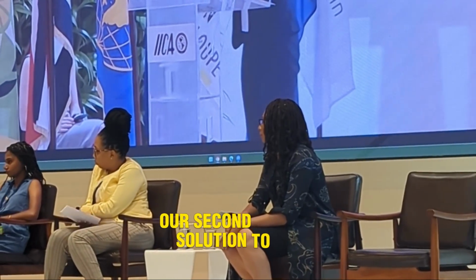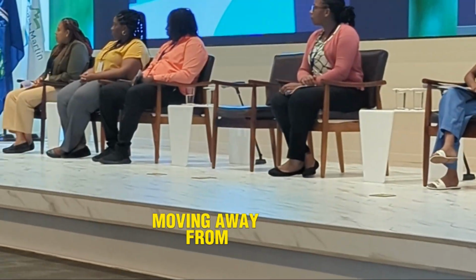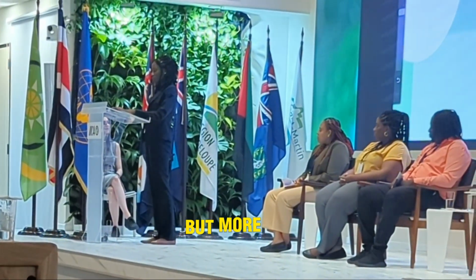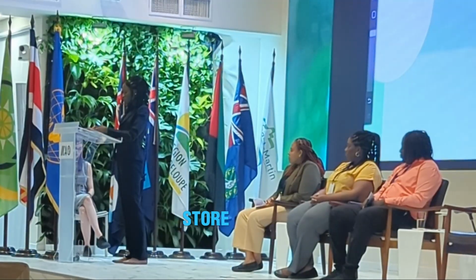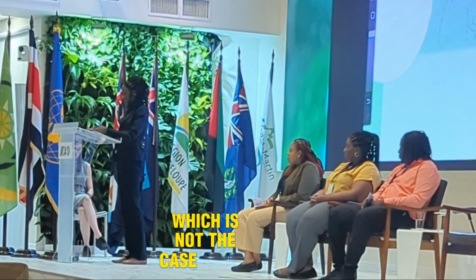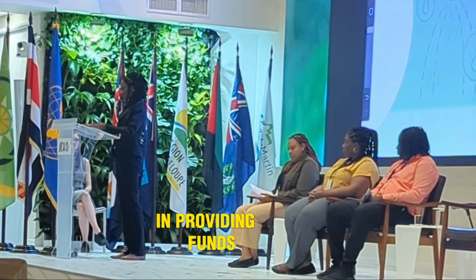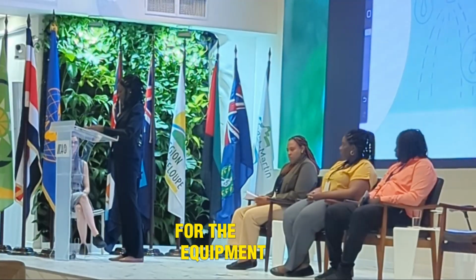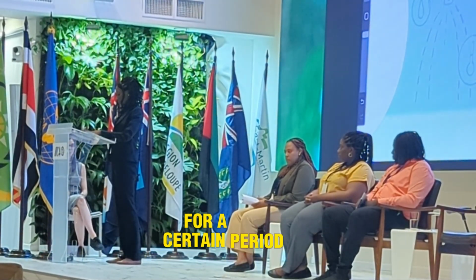Our second solution to this issue is mechanization, where we introduce machines to the process, moving away from traditional farming, where we will initially need less labor, but more skilled labor. Making farm equipment more readily available, so you can walk into a store and buy farm equipment, which is not the case currently. We increase support from financial institutions in providing funds to access this equipment, and for those farmers that cannot pay for the equipment, we need assistance from the government where we can have a leasing program and farmers can lease this equipment for a certain period of time.